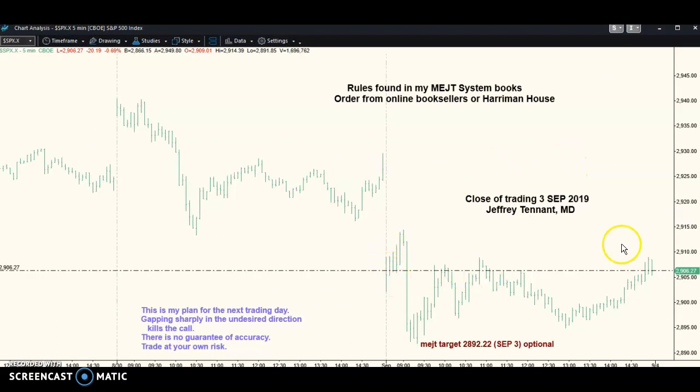Because of conflicting signals, we'll have to see how we open tomorrow. The best guess I have, it's a day which starts low, ends high, target here or here, and soon thereafter, the bottom falls out. That's today's call.